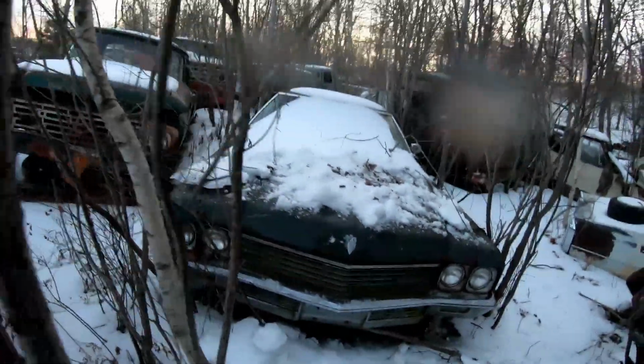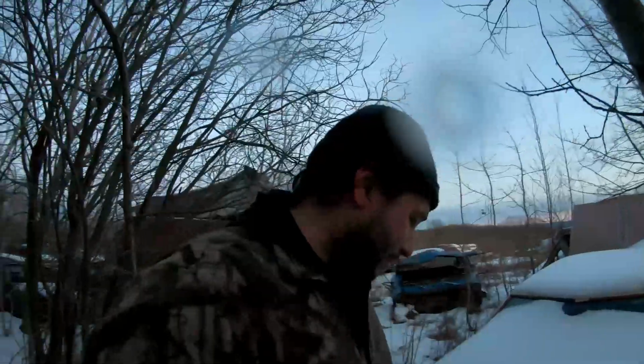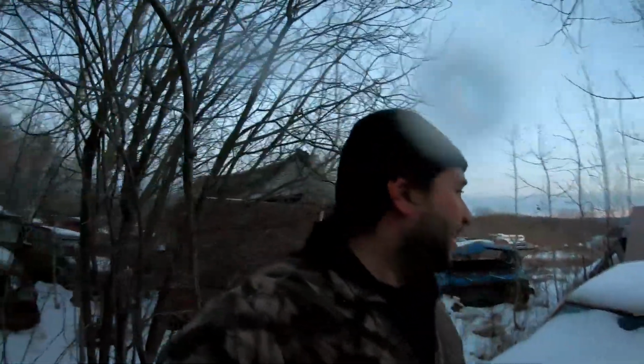But all right, let's get out of here. It's getting dark, and I don't want to meet the coyotes and whatever big critters walking around with paw prints about the size of my palm. So I don't want to meet him in the dark.